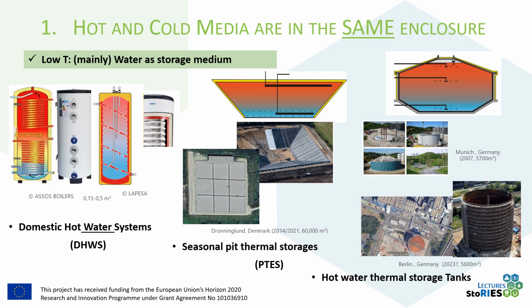For storage volumes below 1 cubic meter, which is standard for single-family houses and flats, there are numerous designs that allow for effective stratification. The key to effective stratification is to ensure that the thermocline zone is as small as possible. Should a significantly larger storage volume be required, for instance 16,000 cubic meters as in the case with district heating, underground storage pits are required.